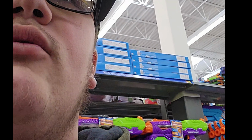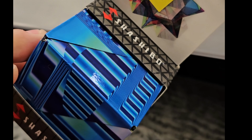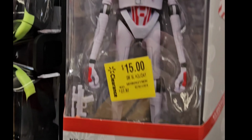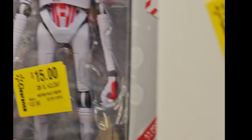What are these? What the hell are these? I've never seen these before. What is this? Oh, I know what those are. Those are like the folding cube things. Bro, look at that Star Wars figure. Freaking security droid. And then you have those. No, that's funny. And then you have all this freaking camping crap.